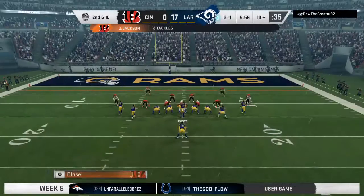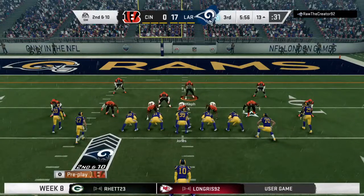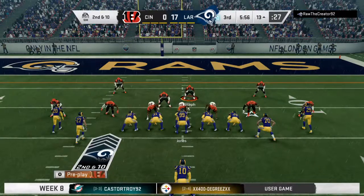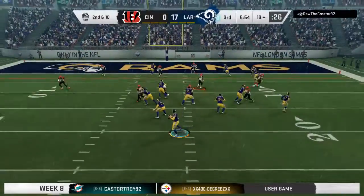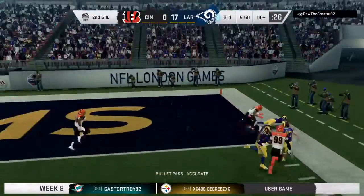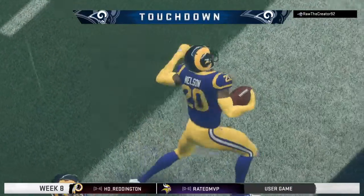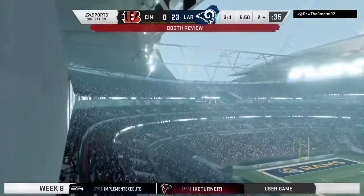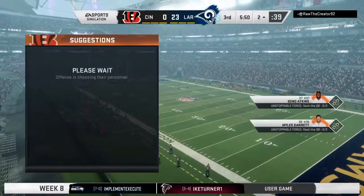J.J. Nelson, the intended target, but it's going to be 2nd down. So now 2nd and 10 after the incompletion on first down. Jones off the play fake. And this is caught. He's got it. Touchdown, L.A. J.J. Nelson, his 2nd touchdown of the game, his 3rd on the year. And the Rams tack on to their advantage.